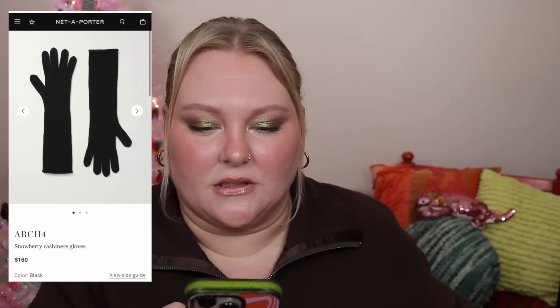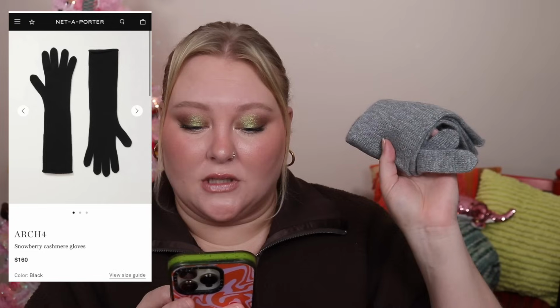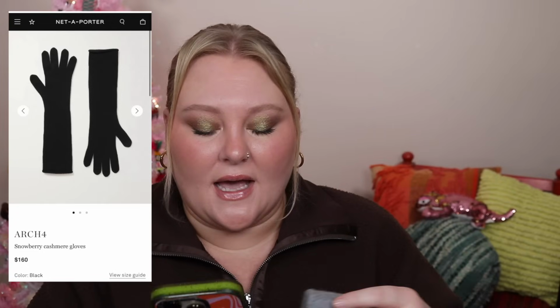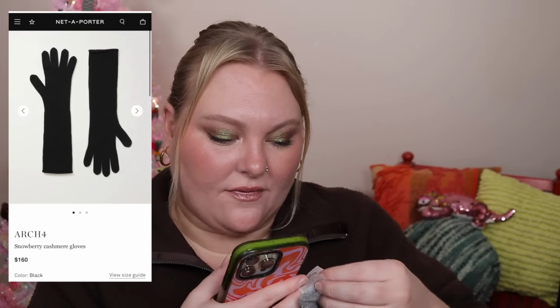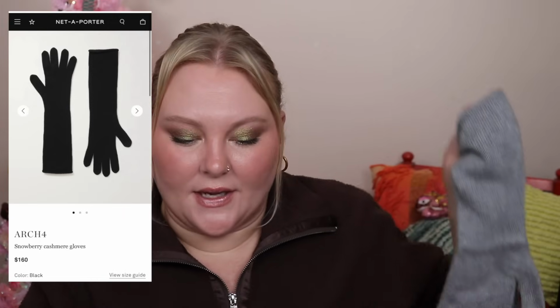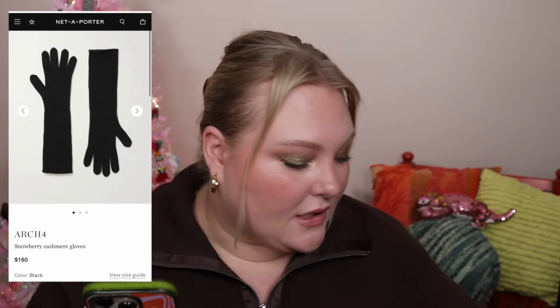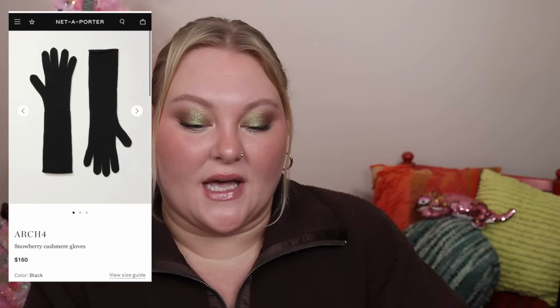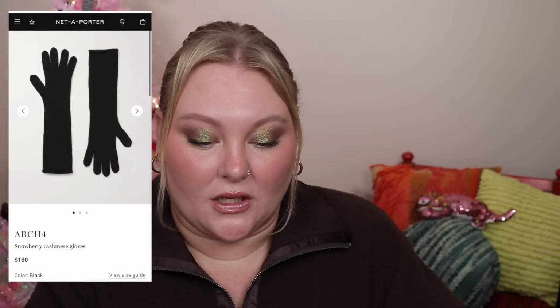Let's look it up. Let's see how much these retail for. The snowberry gloves, which I don't know if these are the snowberry gloves. I want to know, but these are longer gloves. Snowberry cashmere gloves. They have the color black, and obviously these are a gray, but it's looking very similar. And these say one size, but the other gloves you can get in different sizes, a smaller, a medium. So I'm not sure if this is the exact glove that we have, but these retail for $160 from Arch 4. So an expensive pair of gloves for sure.